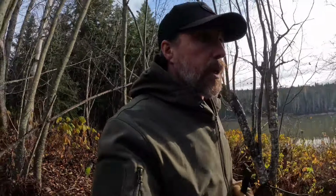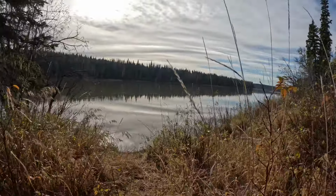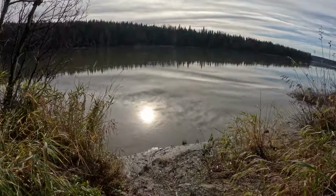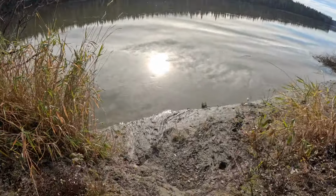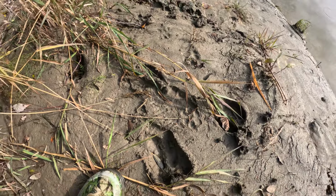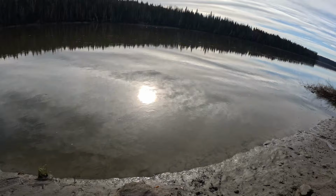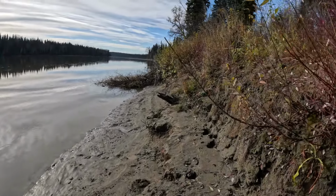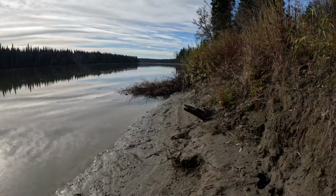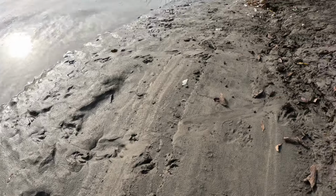So I'm just gonna head down here now and get one trap set up. These are all beaver trails here going down to the river. Super obvious. Looks like we've got, that's probably lynx there. So clearly they're coming in here. And this is just getting bigger and bigger each time. And obviously lots of beaver tracks.